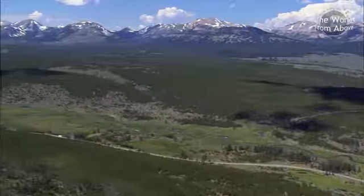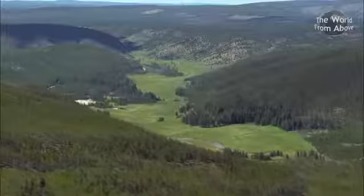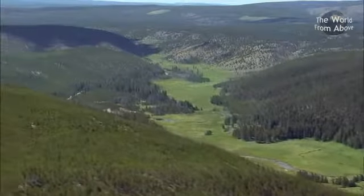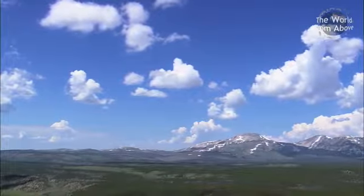We exit the northwest region of Yellowstone and continue our journey moving south, back towards the crater rim. It's here that we'll explore a basin that boasts the park's highest temperatures.